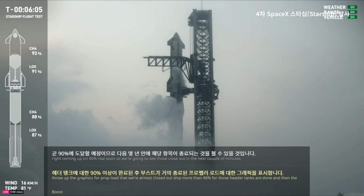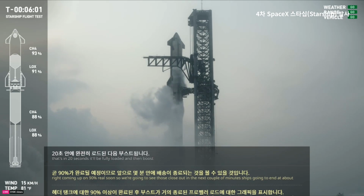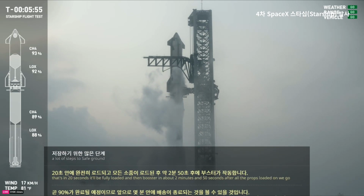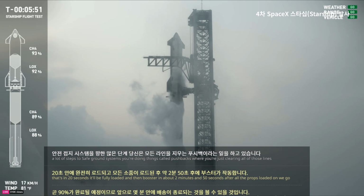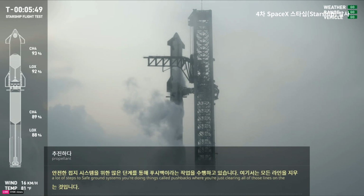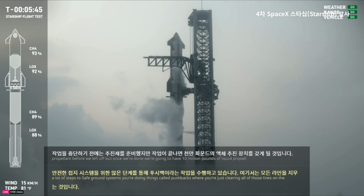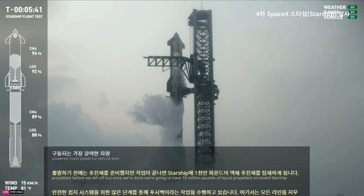Ship's going to end at about 3 minutes and 20 seconds. It'll be fully loaded. And then booster at about 2 minutes and 50 seconds. After all the props are loaded on, we go through a lot of steps to safe ground systems. You're doing things called pushbacks, where you're just clearing all of those lines on the ground of propellant before we lift off. But once we're done, we're going to have 10 million pounds of liquid propellant on board Starship to help power the most powerful vehicle ever designed.